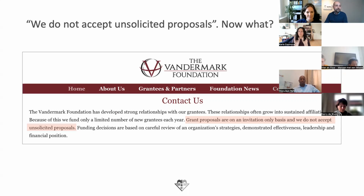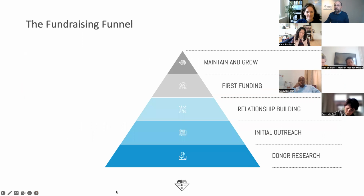The opposite is true. If you do that, you have a success rate of less than 5%. If you actually start engaging with these foundations, you would probably end up with a success rate of 40–50%. So what we need to do is get on the radar of these foundations. People that have worked with us before recognize this model. This is something we keep on mentioning and explaining.